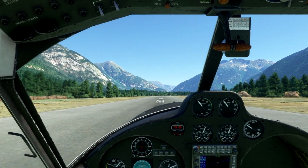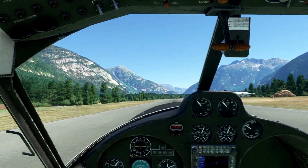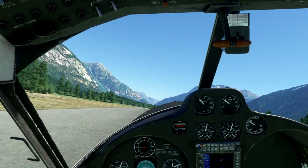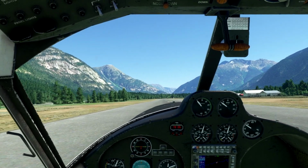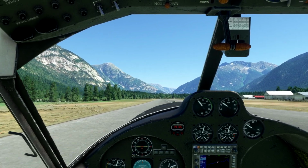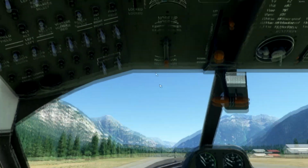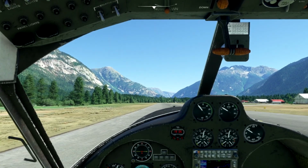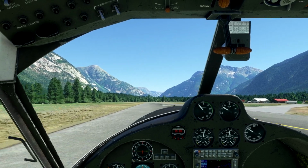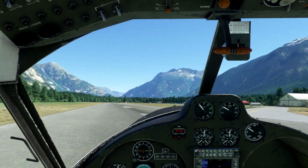Three-point landing. Oh, that was beautiful. Oh, God. No, don't tip over. Stay still. Thank you. I dare say I'm breaking this thing now. Although I should have locked my tail wheel before we actually touched down. Let's taxi her off the runway here.